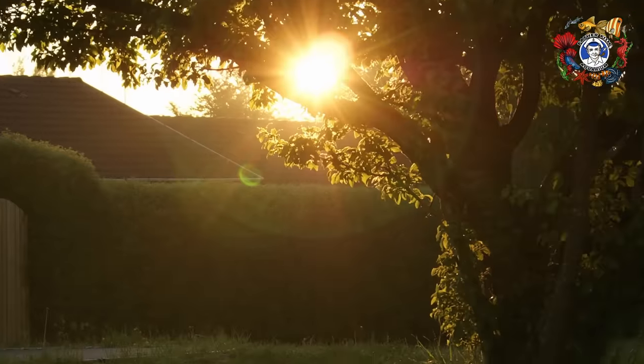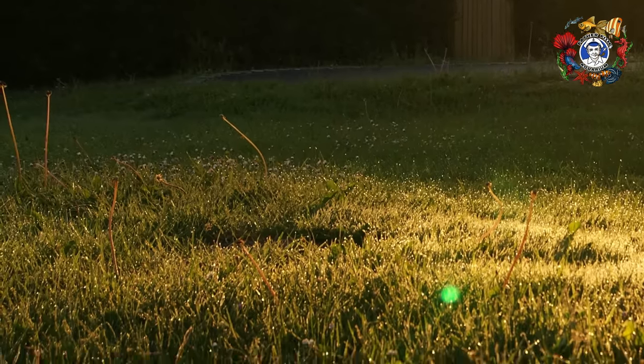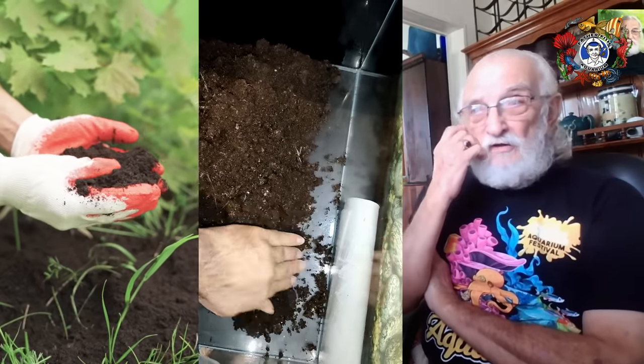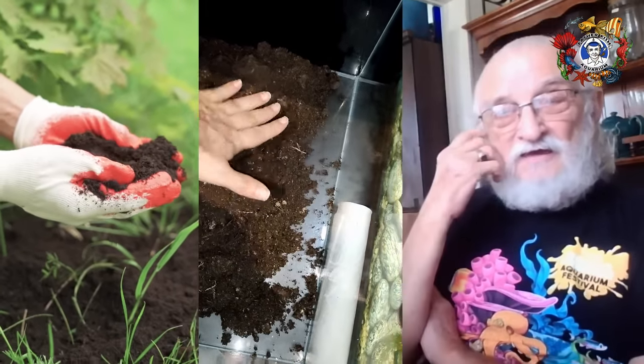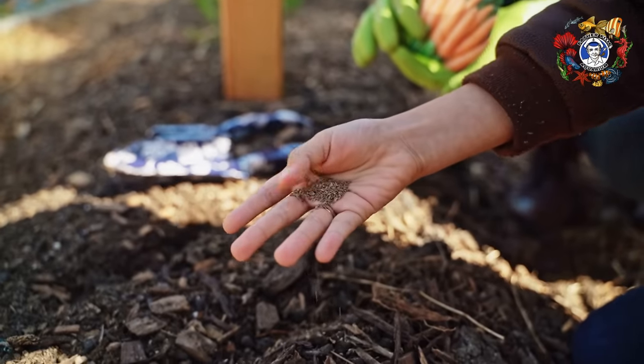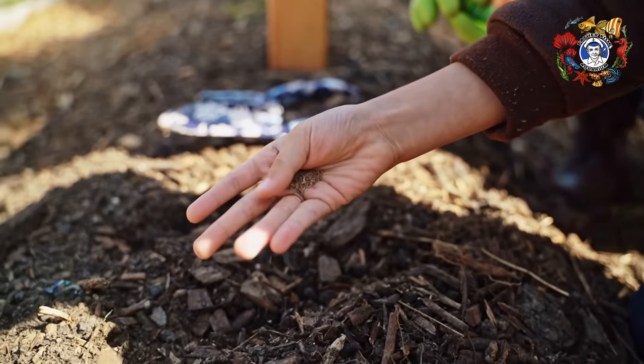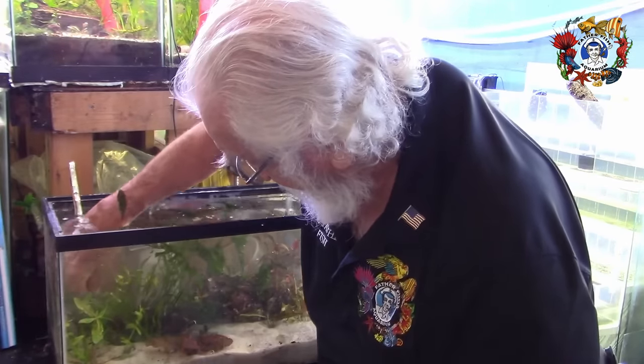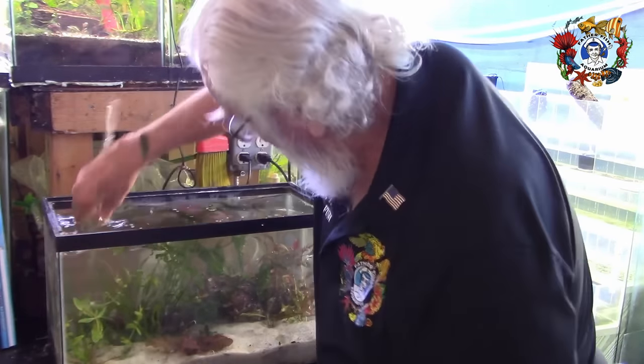What do you do if you want to start a garden? Well, you start with a plot of land, a fish tank. You prepare the soil, the substrate in the tank. You plant seeds, or in the case of an aquarium, some cuttings, plants, or seeds.